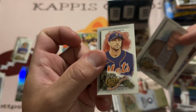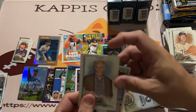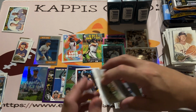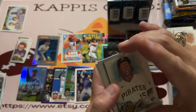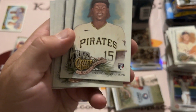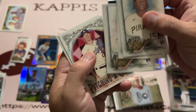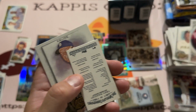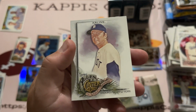It's a Max Scherzer for the Mets. So Scherzer, we'll put the nurses and Martin Sheen over there. I don't know what to do with them. They're just gonna get thrown into a mixed box I'm putting together over there, to be honest with you. O'Neil Cruz rookie, still struggling coming back after his big leg injury last year, not hitting that great. Meadows, Brandon Lowe. Pitching a gem is Walker Buehler. It's like a ruby or something behind him. Trey Mancini on the little card with Al Kaline behind him.